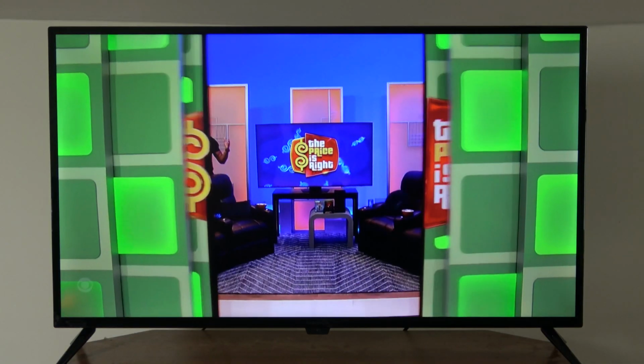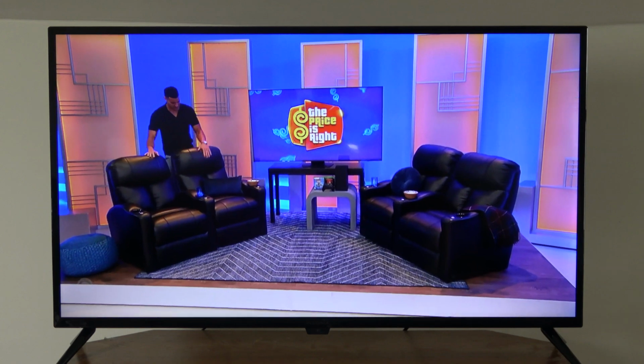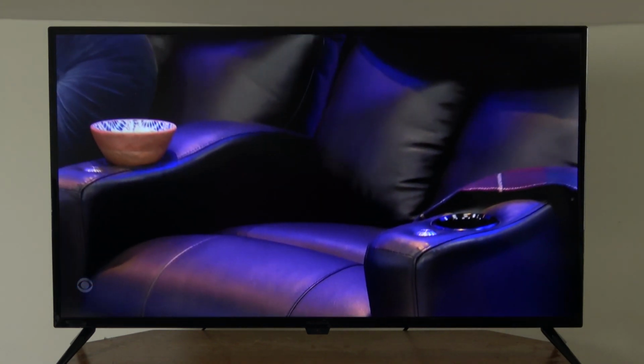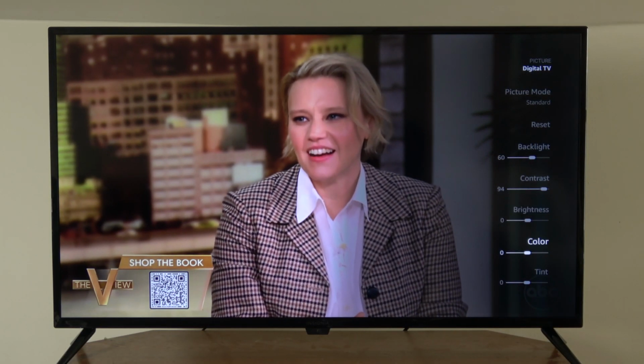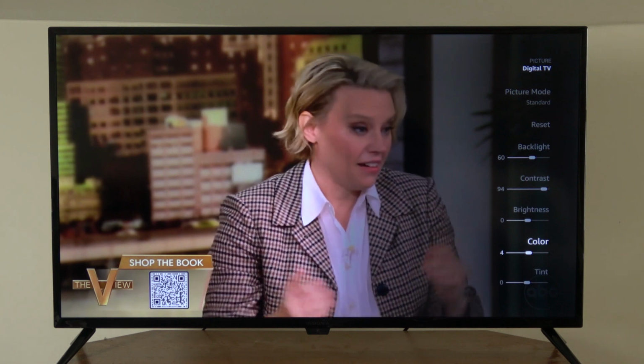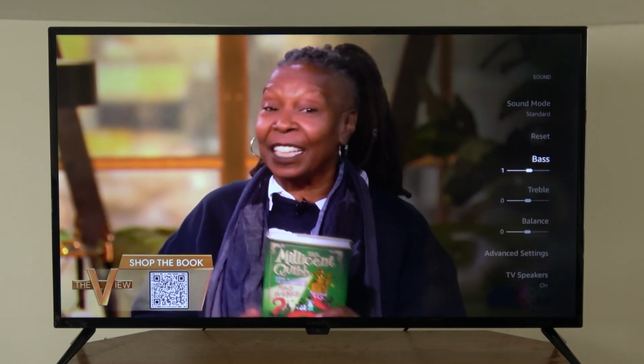The picture and sound quality on this TV is excellent. It's hard to show on camera, but the picture is very crisp, bright, and colorful. Audio from the speakers sounds full with plenty of bass, something you don't always get with budget TVs. I do suggest adjusting the picture and sound to your personal preference. I tend to turn up the contrast and color a bit on the picture along with the bass on the speakers.